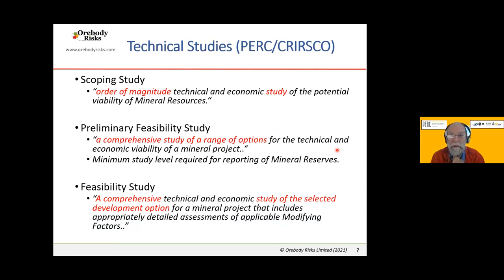For instance, you might be trading off, could we use a new technology such as robot mining in this area versus traditional extraction, and what would be the differences in costs and so forth, along the lines that was given in the last example. And then a feasibility study is a comprehensive study of the selected development option. This is where the design is developed in more detail and more accurate geological models and cost estimates are obtained.